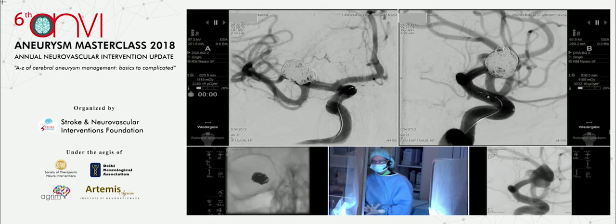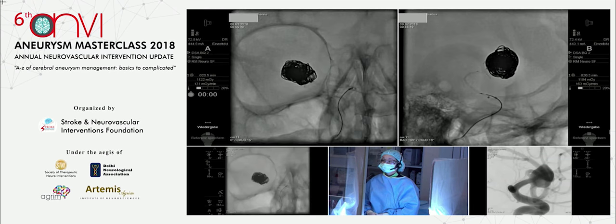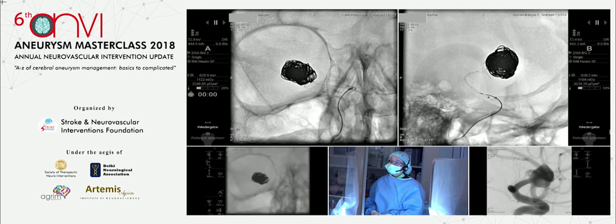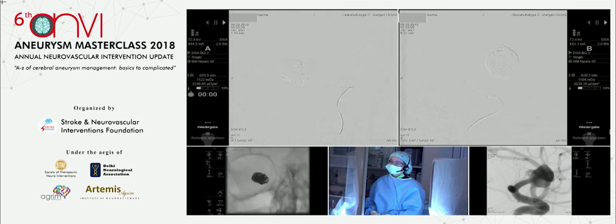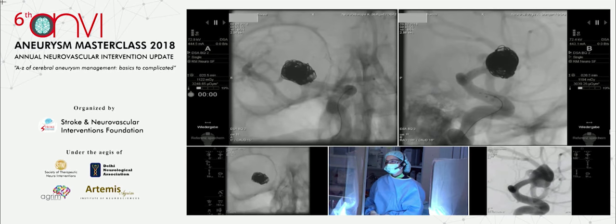So Mario is now doing a single image, an unsubtracted single image. It's hard to tell how it came out, right?